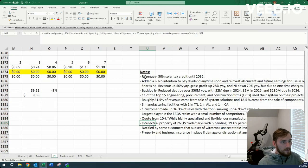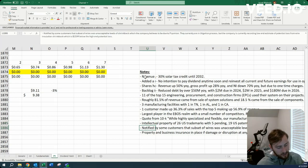Their intellectual property consists of 26 U.S. trademarks, 5 pending, 19 U.S. patents, 16 non-U.S. patents, and 33 patents pending, scheduled to expire between 2031 and 2037. So they still have quite a bit of time for that intellectual property to really grow, and for competitors to really not utilize some of those products that make them unique.